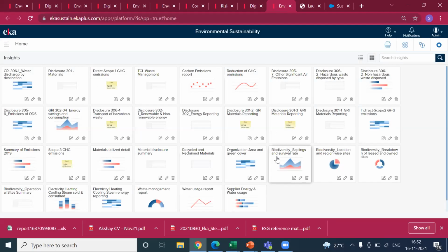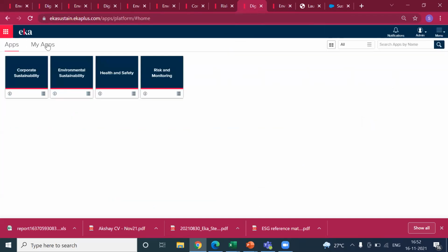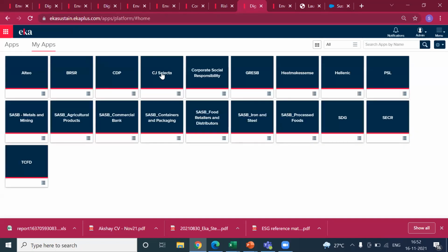So what we've also done very interestingly, while popularly you would have these apps, and within these apps you can see a multitude of different dashboards that are compliant with specific frameworks. You see here we have about 35 different dashboards within the environmental sustainability app, all very relevant to the GRI framework or associated frameworks. We have also created apps specifically for frameworks.